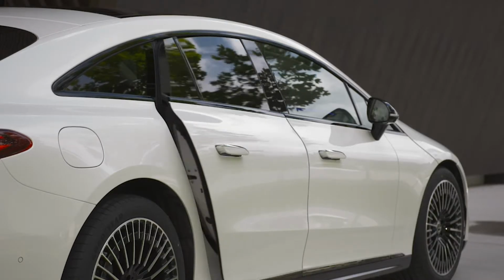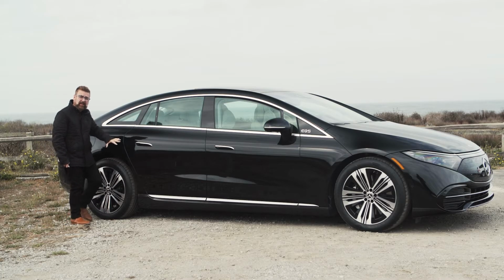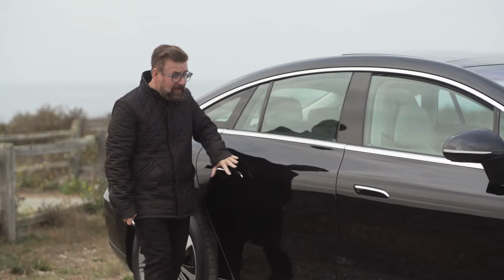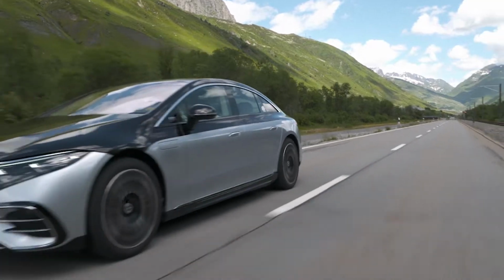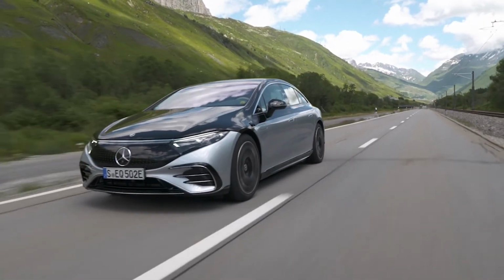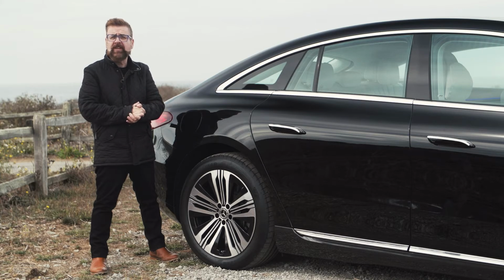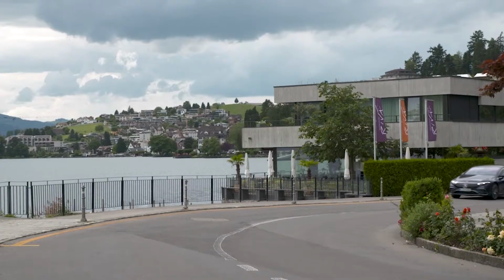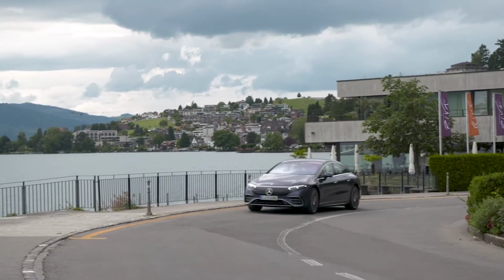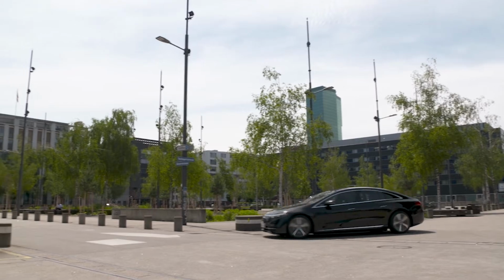The door handles pop out when you need them. Most of the EQS was designed in a wind tunnel, and to keep with that theme, the door handles are flush with the body until you need them. Some technology from the gasoline S-Class has filtered into the electric version. It was first introduced on the gasoline version of the S-Class, and now it's available on the EQS. Rear wheel steering. This helps reduce the size of the car in parking lots, so to speak. The turning radius is reduced. It also helps stabilize the car at speed.